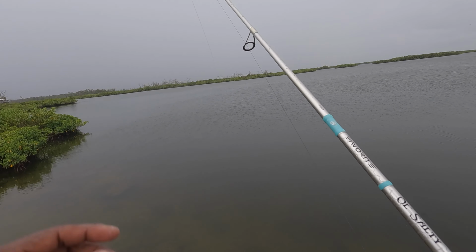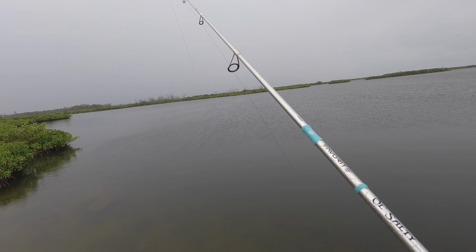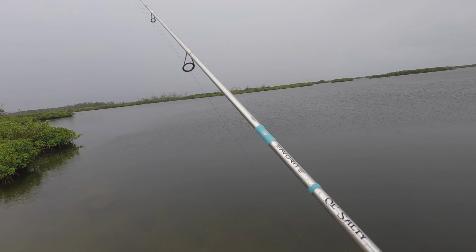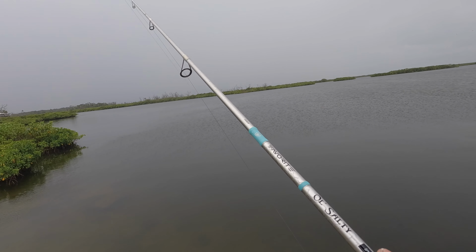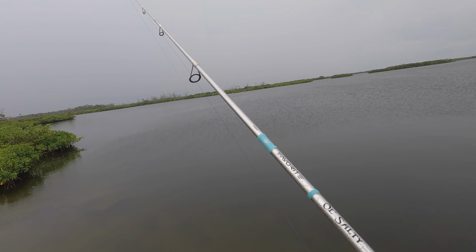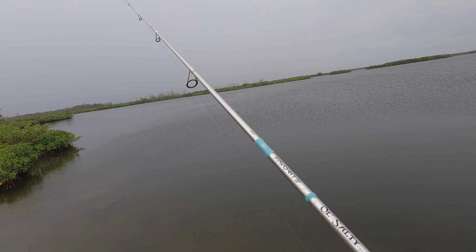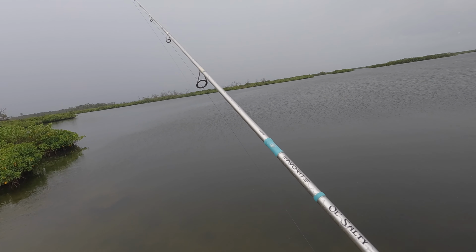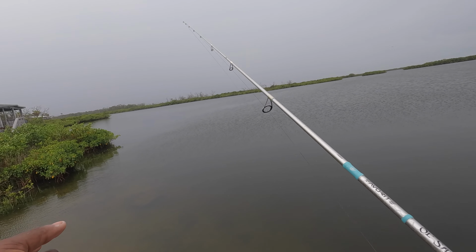Something bit it. Unless that was my shrimp. I don't think that's my shrimp. And that's a fish. Could be my shrimp. See mullets flashing right there.